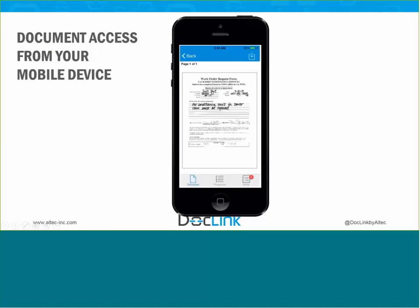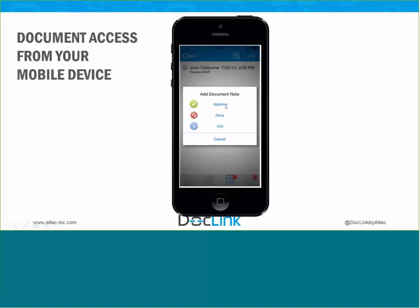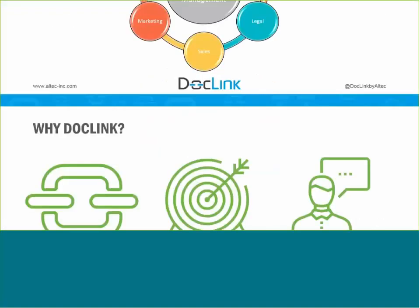You're able to access your work orders when you're out in the field working. And then once you're done, you just tell the system that it's approved or done, and then workflow can notify AR to invoice that order. So at the end of the day, just know that DocLink is an enterprise document content management system. You can start in AP or AR, but then you can expand it to other business units. That's the big return on the investment for you right there. So we can help your entire company go paperless if you wish.